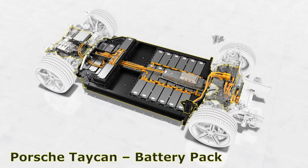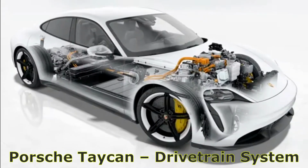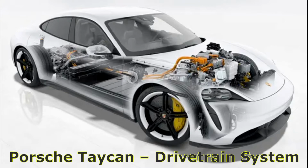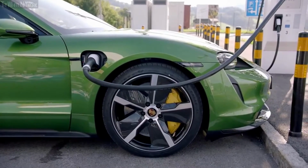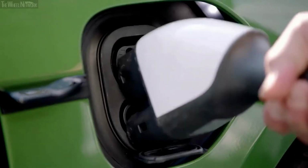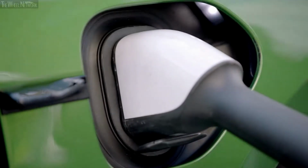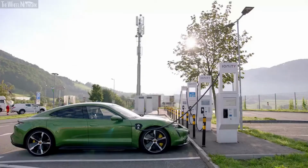The 2020 Taycan has the world's first production 800-volt electrical system, which under ideal conditions can take the battery pack from 5 to 80% state of charge in 22.5 minutes with a maximum charge rate of up to 270 kilowatts. Porsche is installing 800-volt fast chargers at its dealerships across the nation and calls some of them turbochargers. Taycan buyers will also get free fast charging on Electrify America's charging network for the first 3 years of ownership.